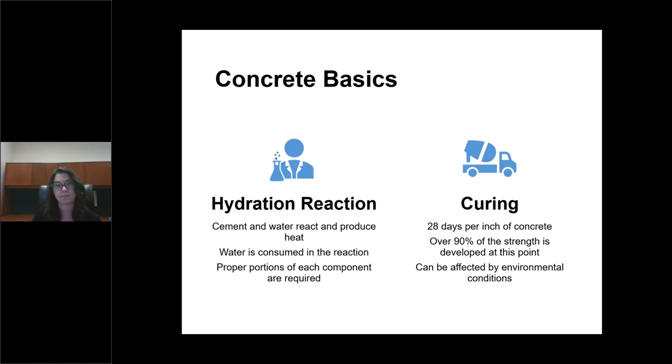As concrete cures, I think many people know 28 days is what we consider cured concrete. The reason for that is over 90% of the strength is developed at that point. I don't know if you guys have ever looked at concrete strength curing graphs, but basically it's an exponential curve that goes up very quickly to start with and then starts to peter off a little bit. You still continue to gain strength, but nowhere near as fast as in those first 28 days. Something else to be aware of is that concrete curing is a chemical reaction, and it can definitely be affected by your environmental conditions. The cure is going to be different if you're in hot, humid Texas versus northern Wisconsin, right?